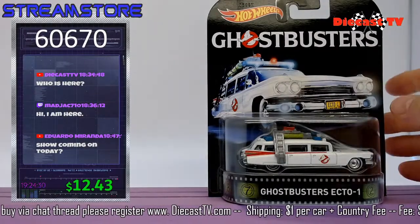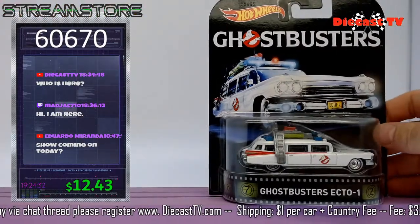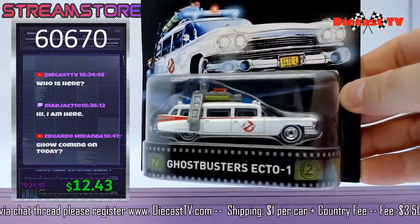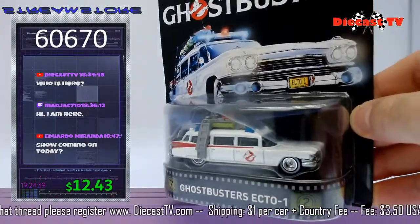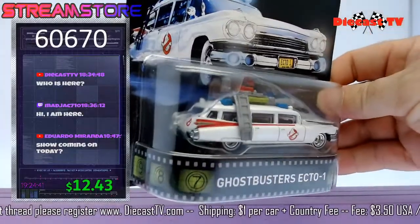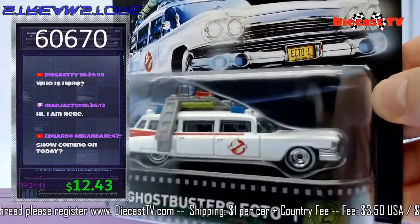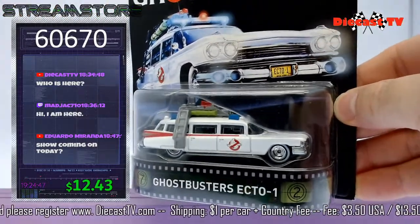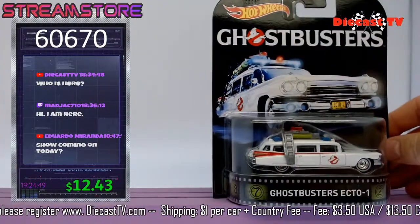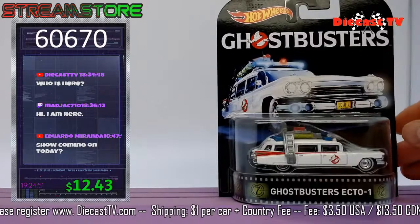Well, I'll tell you what. Let's call Hot Wheels and tell them that their casting of this 1980s movie, Ecto-1 Ghostbusters Hearse, tricked out with all the ghost-fighting weapons, is just fantastic. It's heavy. It has that famous Ghostbusters logo on the door that we've all known to come and love. Man, what a collectible from Hot Wheels. They did a great job on this.